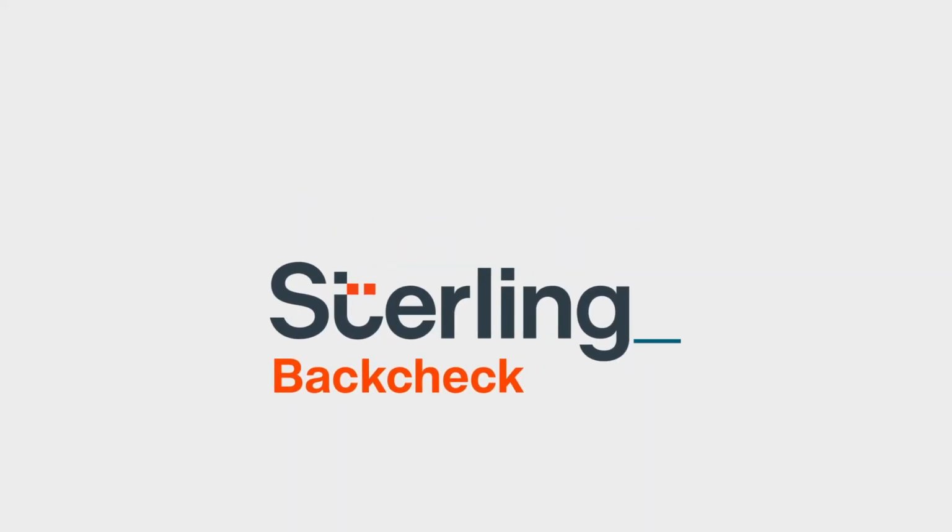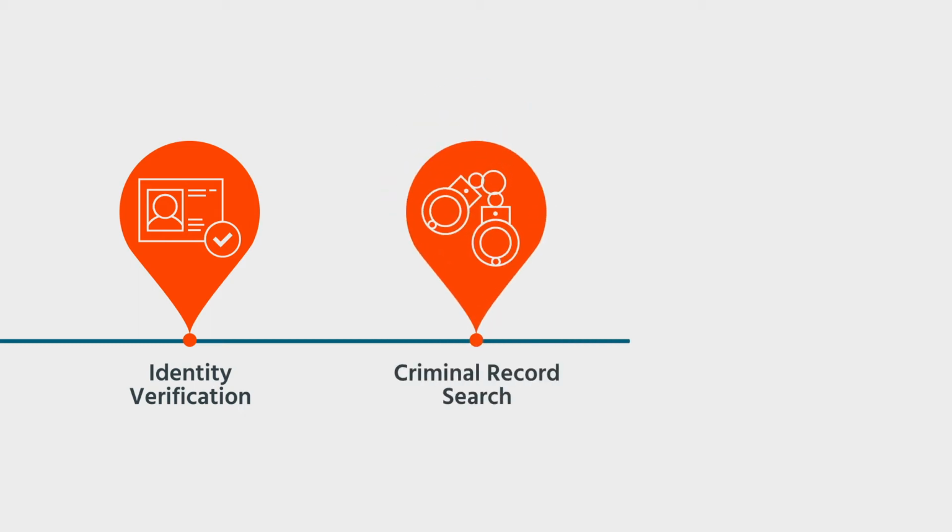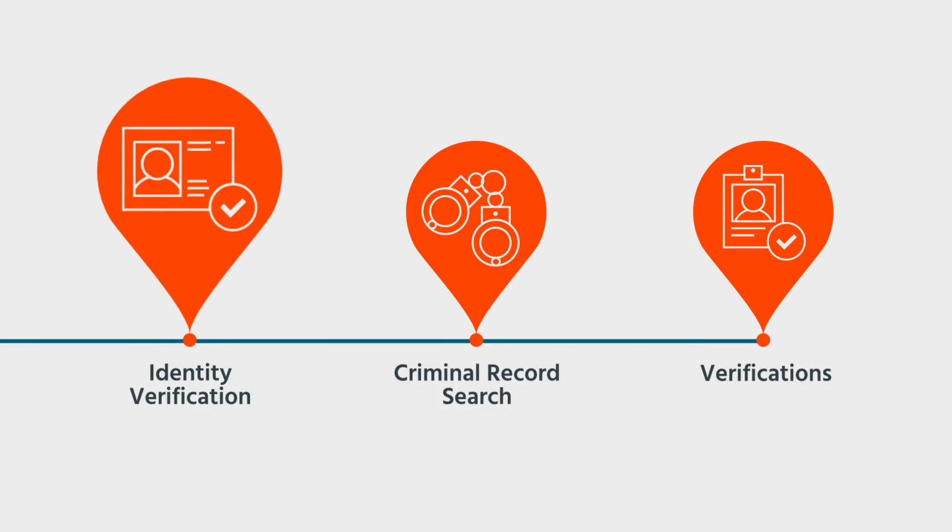Every client has different requirements for what needs to be completed. For example, in addition to criminal records, supplementary services can confirm employment and education credentials. But the first step is always verifying identity prior to starting a background search.